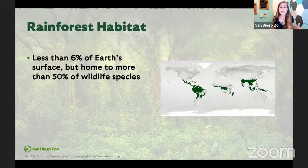So rainforests are really unique because less than 6% of the Earth's surface are rainforests. So those little parts of the green, those are all rainforests. And you notice it's kind of in the center, right? It's right around the equator, both a little bit north and a little bit south. There's not a lot of rainforests around the world, but even though there's not very many, quantity-wise, 50% of the wildlife species live in those rainforests, making them really important. We call that biodiversity.